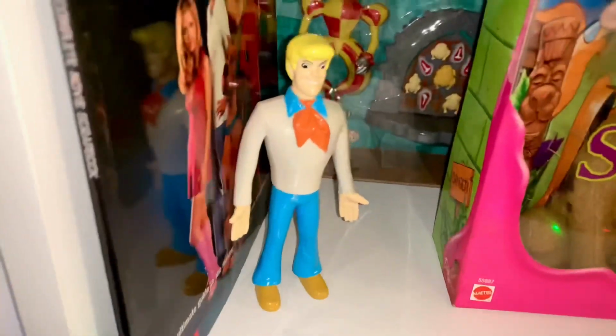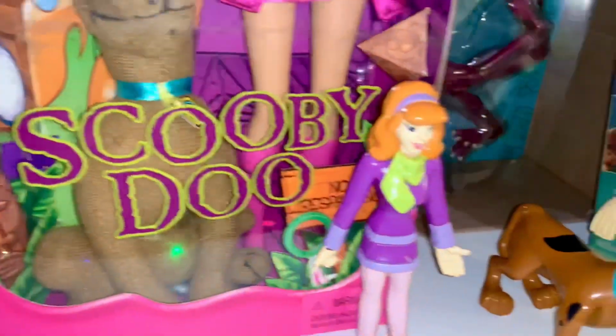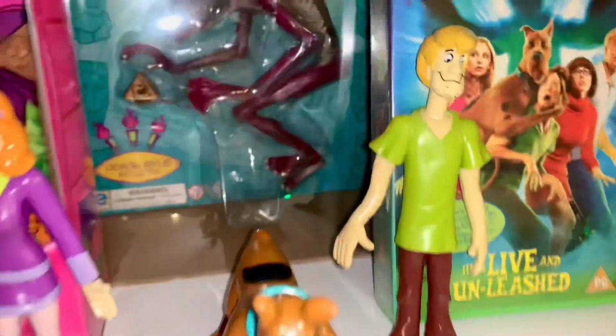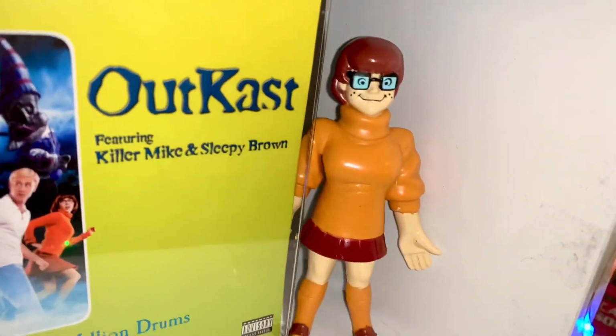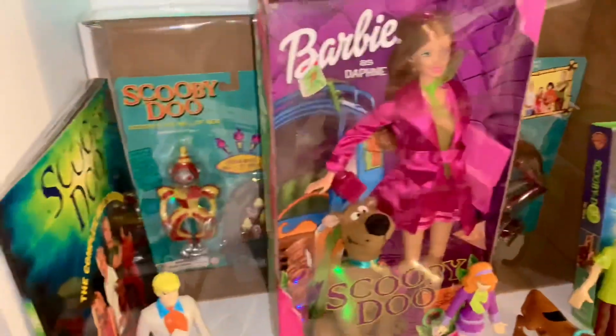Okay, so this figure, the Fred one, there's one of Daphne, Scooby, Shaggy and Velma. We're all part of a set. We don't have them in the box, and they were meant to come with a tiki hat as well. But they are something that we found so difficult to find, and quite luckily we just got them given free when we purchased this. So yeah, they were just amazing to find.